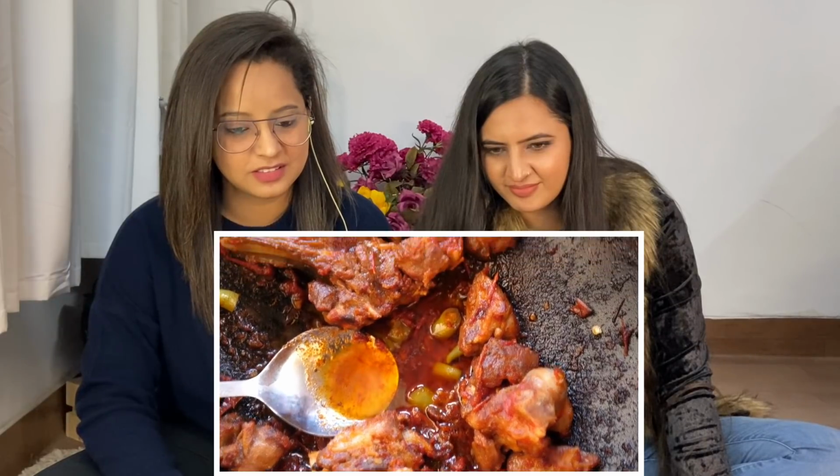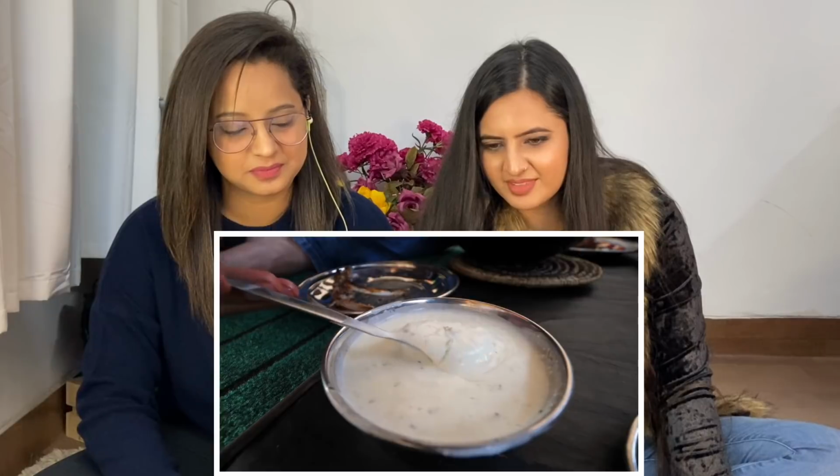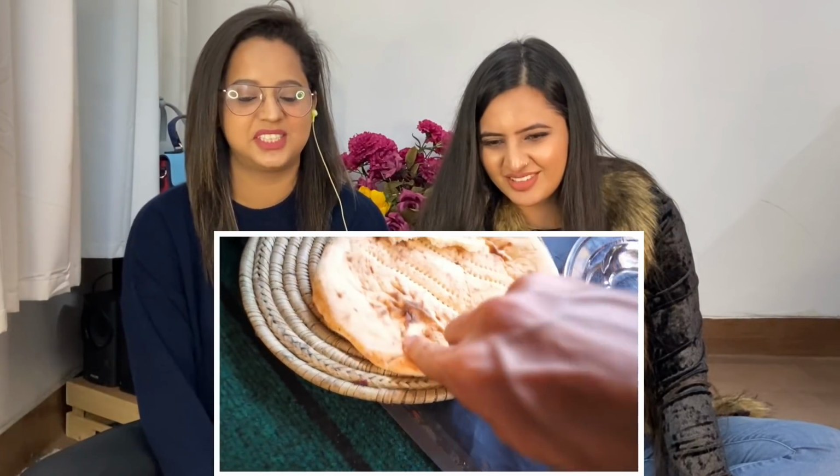The karahi does it again. This one is very tomatoey, and you've got just big chunks of lamb in there. You can really taste the green chilies in there too. Follow that with a spoonful of raita, which is the yogurt infused with coriander. Oh, I like the dill flavor in that raita. That completes the experience in your mouth.